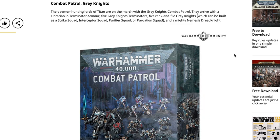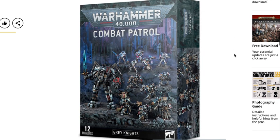The Librarian is $38. 5 Grey Knights, normally they're only available in 10 for $65, so I count them as $35. The Terminators are, I think it was $60, and then the Nemesis Dreadknight is $60 as well. So not the best value, but has a great composition. The truth is, this really should have had a 10-man Grey Knight squad in it. That's definitely what's missing, in my opinion.